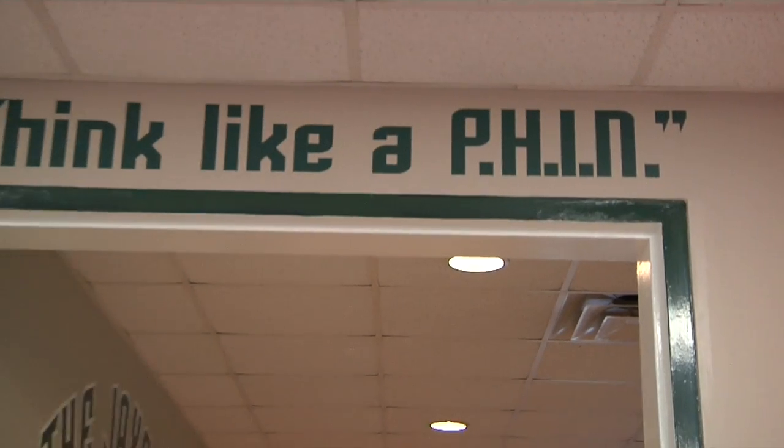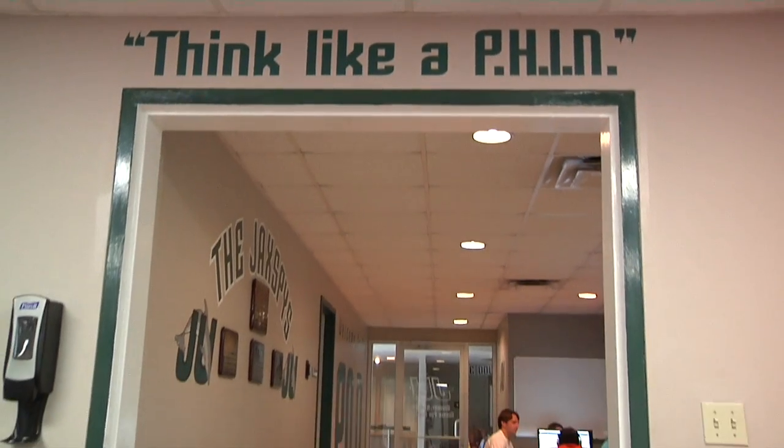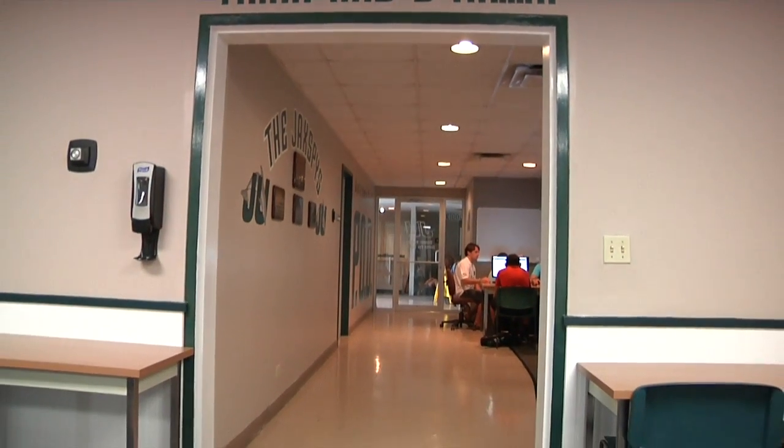Our future plans is to solidify an area where we can get some of our own tutoring here. It's kind of hard for them to stay here, then go to the library for tutoring. So we want to at least have a section for a few tutors so that they can stay here, go to the tutor, come back in our center, and get some work done.